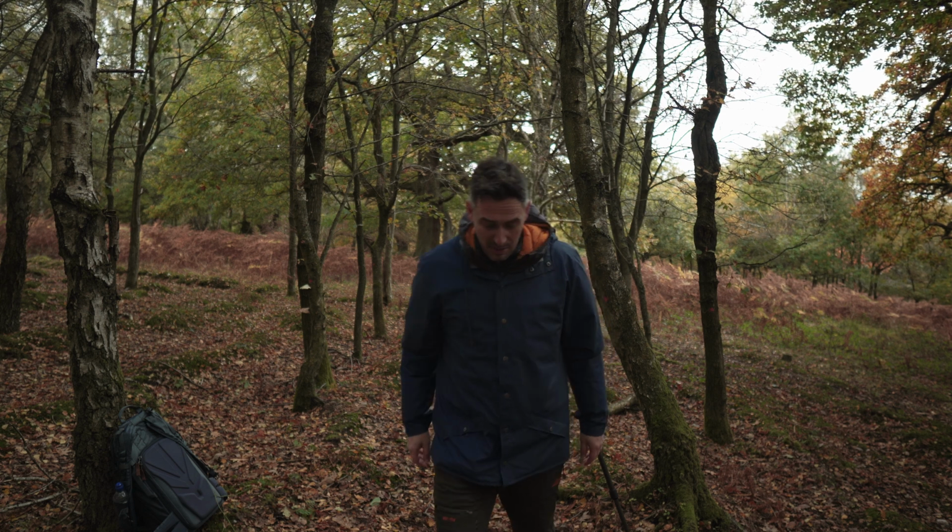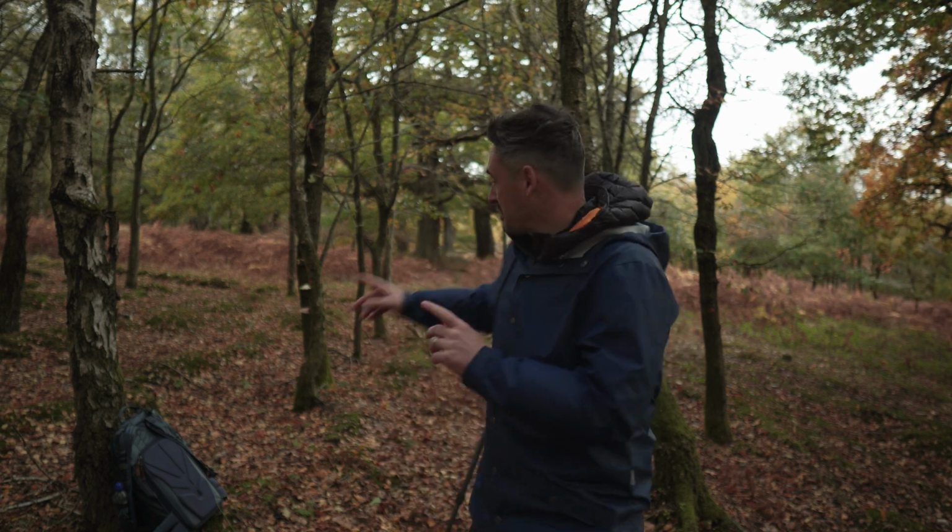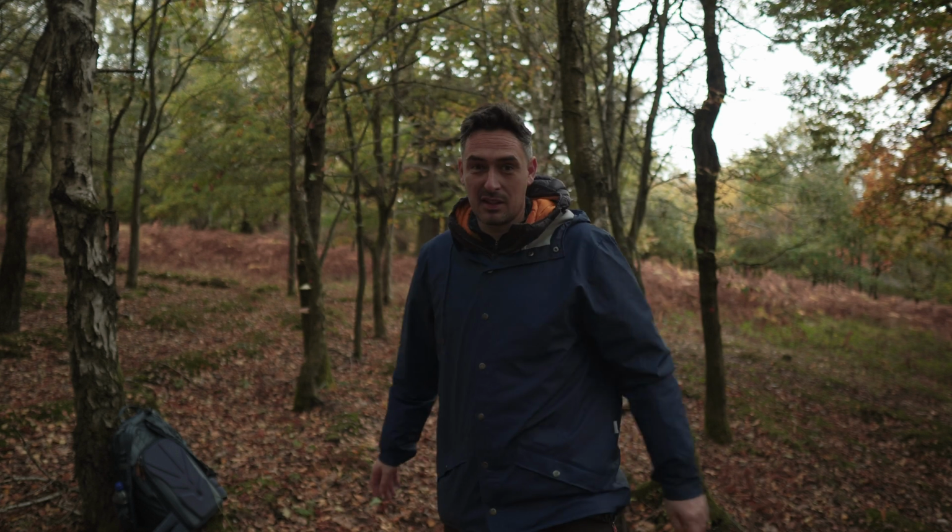So I forgot to mention that I'm here with my friend Steve this morning. He's joined me on this woodland shoot, and it was Steve who actually found this composition here that I'm shooting.